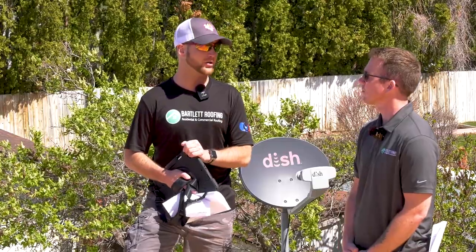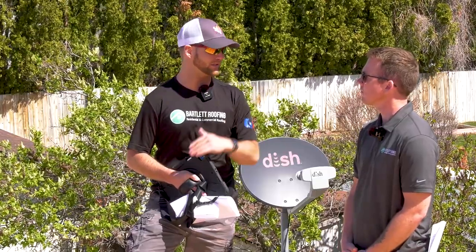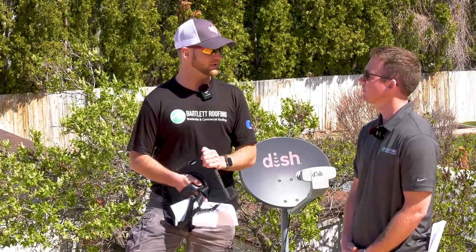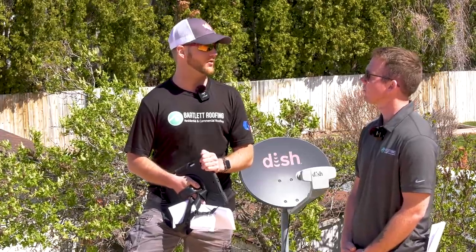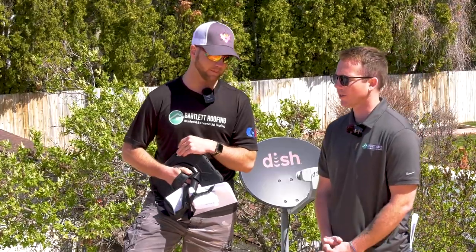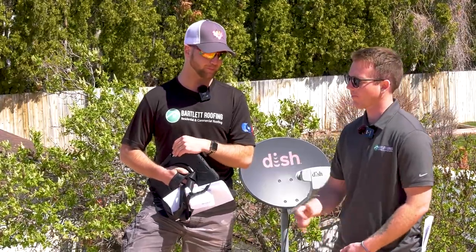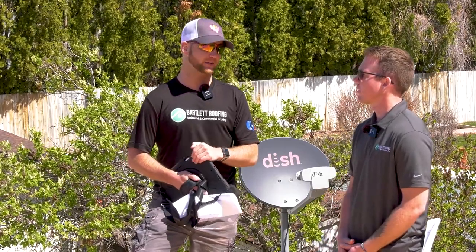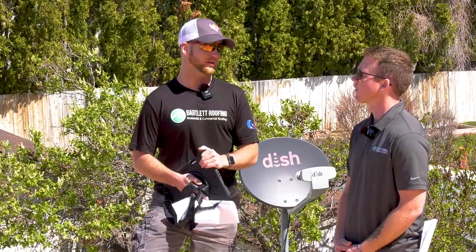Same goes for the underlayment or ice and water. Once the house is all dried in, we go ahead and communicate that with the scheduler to let them know the roof is ready for that city inspection. Okay, so if the inspection gets done later in the day, does that mean that the crew is going to have to come back at a different time to finish up the job, depending on what market you're in? Yep, that will depend on what market you're in.